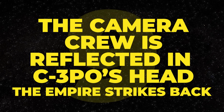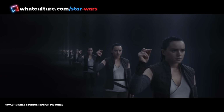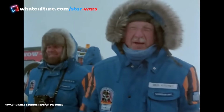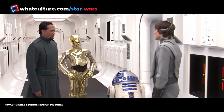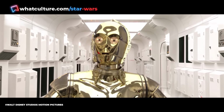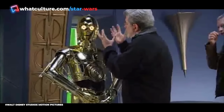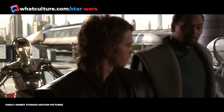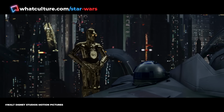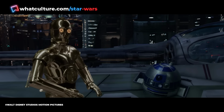The camera crew is reflected in C-3PO's head. Episode 5, The Empire Strikes Back. Reflections can be a right pain in the ass when it comes to the filming process. Just ask Irvin Kershner and George Lucas. The latter had to overcome the problem of his shiny protocol droid creation by the name of C-3PO, reflecting his beloved green/blue screens during the making of Revenge of the Sith. In fact, each frame that contained the legendary droid had to be repainted in post-production by the poor VFX team thanks to his pesky armor.